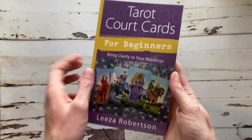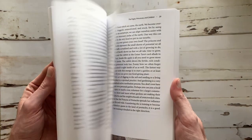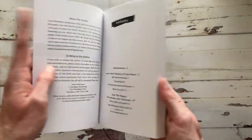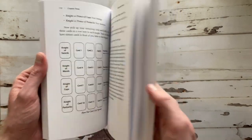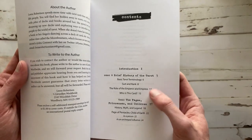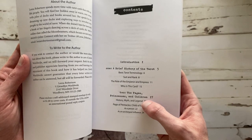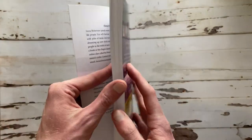So let's go into just a little bit the tarot court cards for beginners. I struggle with court cards, so this book, I'm hoping it will definitely help me. It is kind of thick in terms of the information. You have over 200 pages. So of course it has the history of the tarot, which is fine. Then goes into chapter 2 with the pages. Talks about the pages and they have their own chapter, which I really like.